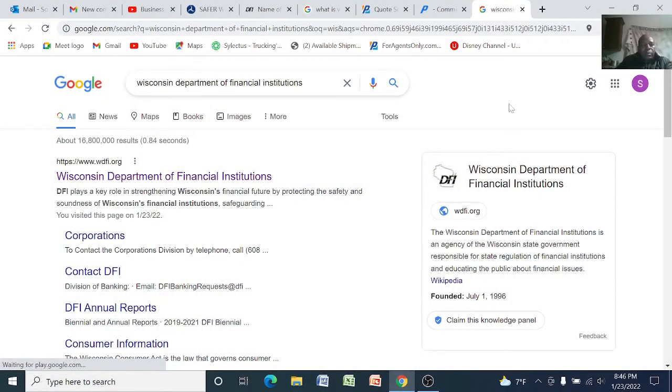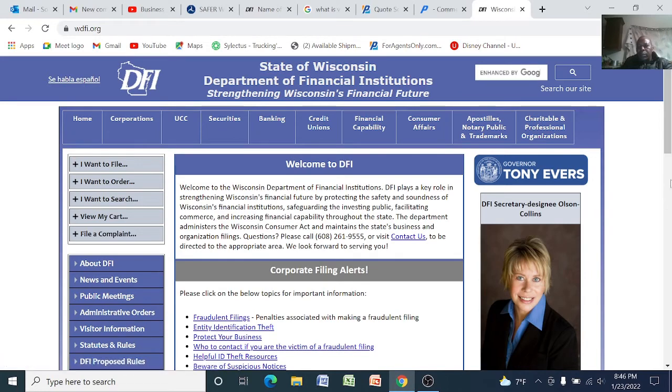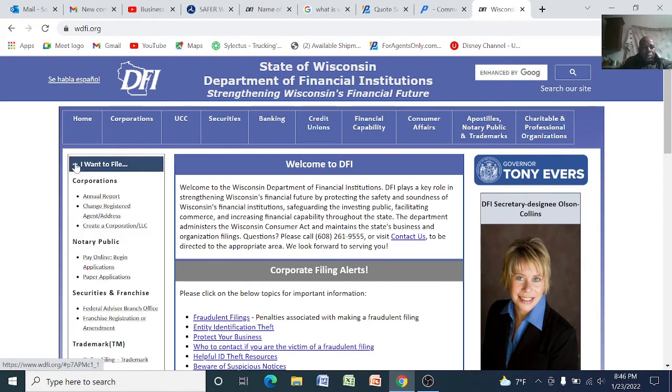If you want to open an LLC company in the state of Wisconsin, what you need to do is go to Google and type Wisconsin Department of Financial Institution, and after you type this, you will go to Wisconsin Department of Financial Institution. Once you click there, it will take you to this website, and what you want to do is click on the plus arrow here, and it has options. So you will see you want to create an LLC corporation. Create a corporation LLC.